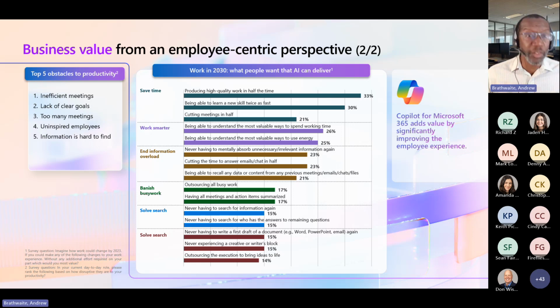Even I have to look a little bit closer there on that one. All right, so you can see the other points that are here, but really, these results are a result of the question that was asked: if, without any additional effort on your part, which would you value the most in terms of changes to your work experience? Saving time apparently is the most valuable. Maybe you share that same feeling as well.